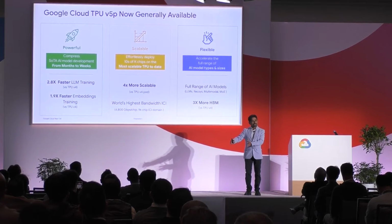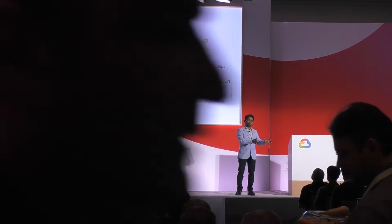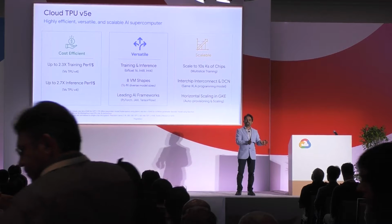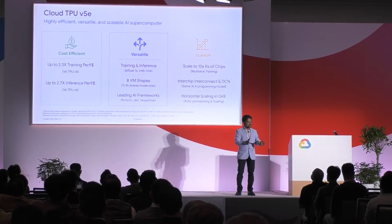And finally, powered by 95 gigabytes of HBM memory, there's a whole range of AI models that can fit in the memory capacity, from the regular dense decoder large language models to the more advanced mixture of expert models. TPU v5p supports the full range of models for training. We also have a variant of fifth generation of TPU we call v5e. It's designed for cost-efficient performance. It's our most efficient, versatile, and scalable TPU.